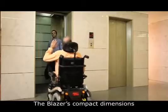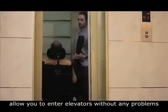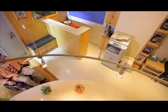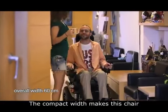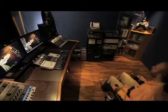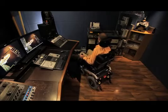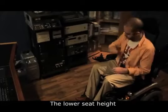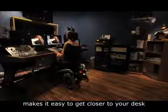The Blazer's compact dimensions allow you to enter elevators without any problems. The compact width makes this chair easy to maneuver in small spaces. The lower seat height makes it easy to get closer to your desk.